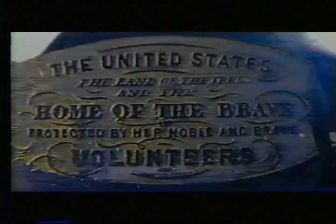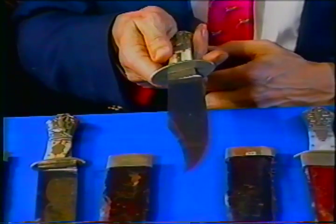It has a brilliant etched motto on the blade done against a gold background and features an eagle carrying a rye band which says, "American Bowie Knife," with the motto, "Toothpick," beneath. To the left, Americans ask for nothing but what is right and submit to nothing that is wrong. To the right, the United States, land of the free and home of the brave, protected by her noble and brave volunteers. Another similar half-horse, half-alligator pommel knife made by Barnes has a large oval crossguard and bears no motto.